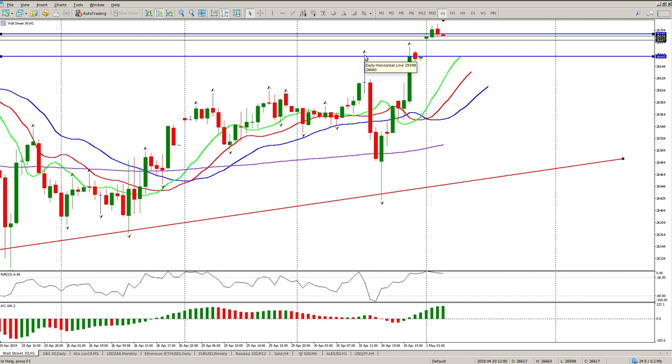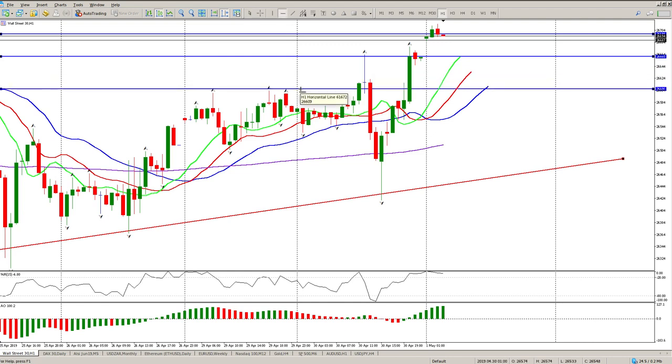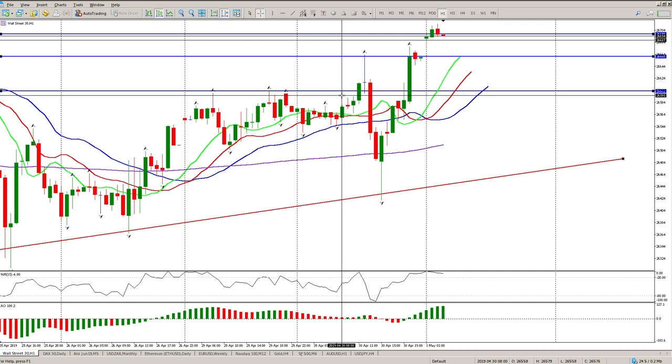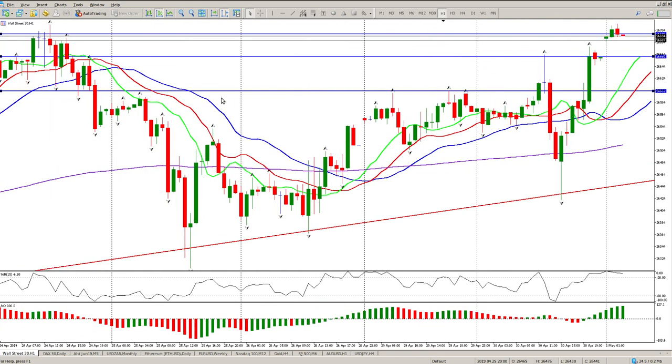So 26,660. Okay, so that is a level that I would be watching for a long, but I'd also be fairly interested in this area here where we've got these tails here. So somewhere around 26,600. Let's just see, yeah, 60-point difference. So this 26,600 area would definitely be something that interests me.